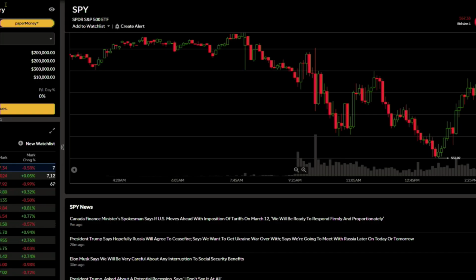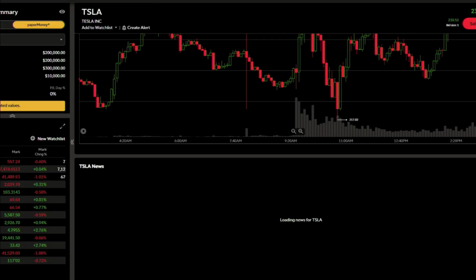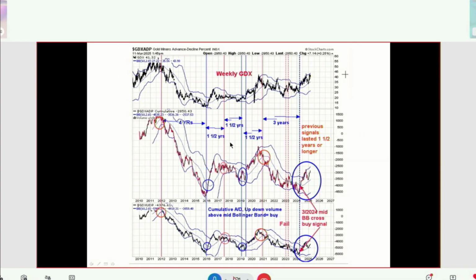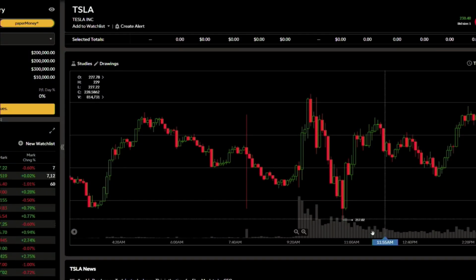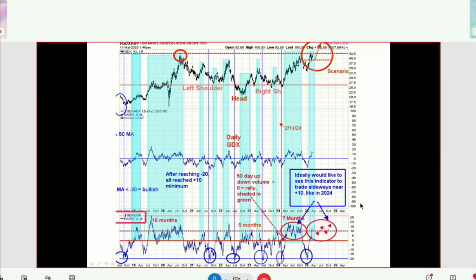Let's flip over to the gold issues. This is the weekly advanced decline cumulative. We're still on a buy. This is current. Both those charts, advanced decline and up-down volume, are both above the mid-Bollinger Band. The trend's up. This is a weekly chart. These signals last 1.5 to 3 years, so that's good. This is a trend falling indicator. I'm thinking once this thing gets above zero, a lot of times you can stay above zero for months. This one back in late 2022, 2023 was 5 months. This one is 16 months. So the trend's up on GDX.